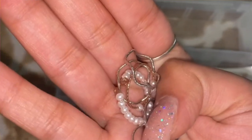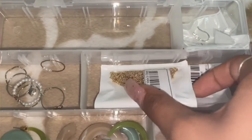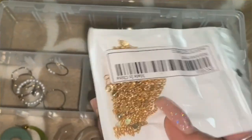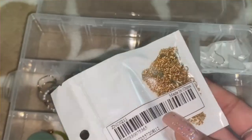Rings, super cute. And I also got these body chains that go around your hip. I got two of these, so these would look really cute with the bathing suits or just a crop top or something. They would look super cute.